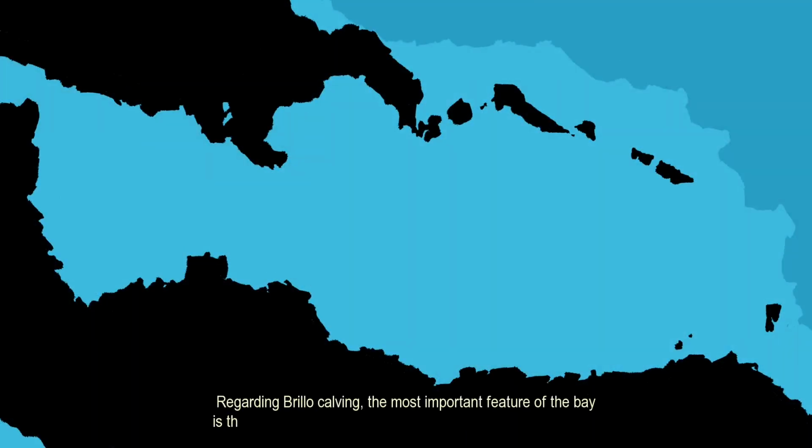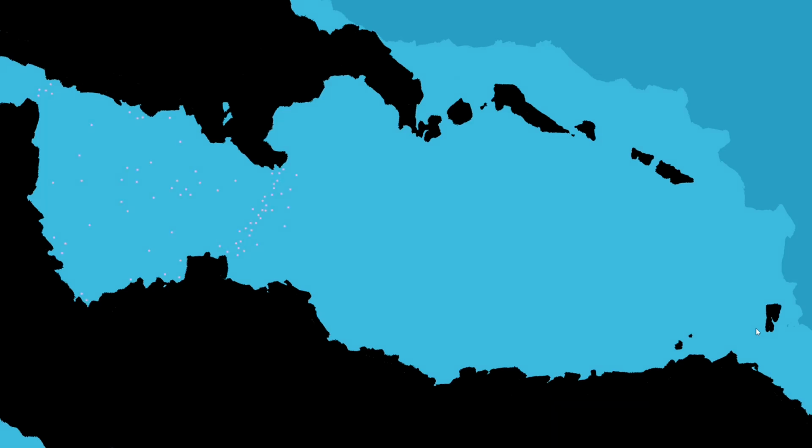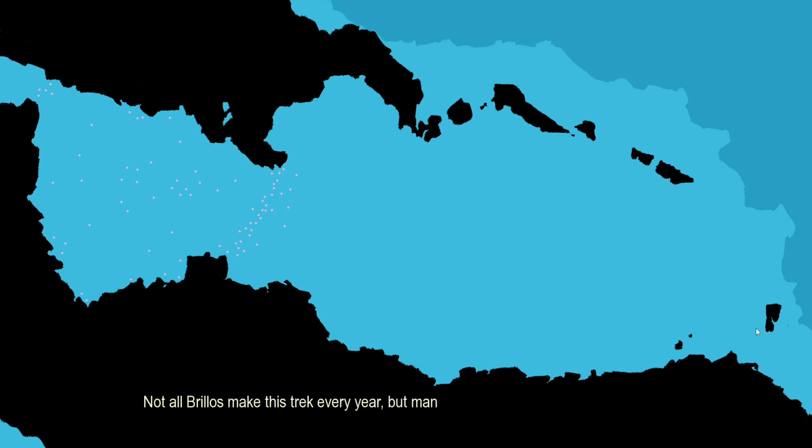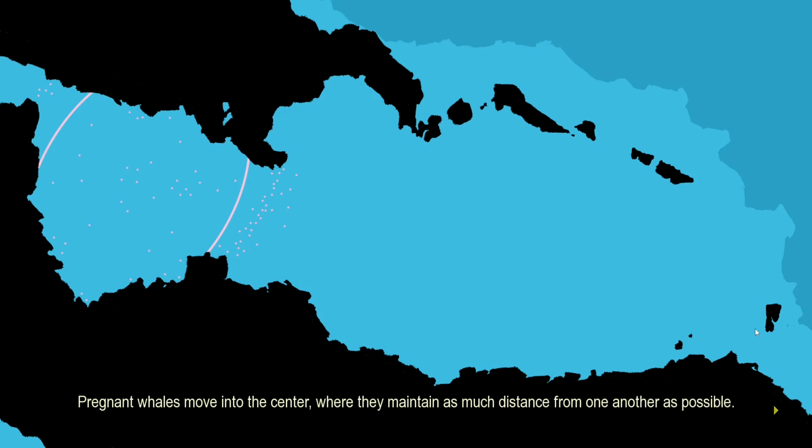Regarding brillo carving, the most important feature of the bay is the chemical composition and concentration of fungal spores. For now, we will limit our discussion to the choreography of the breeding ground. 3 separate herds converged this year to give birth simultaneously. The dots estimate their prior positions. Not all brillos make this trek every year, but many more whales assist besides parents. Pregnant whales move into the centre, where they maintain as much distance from one another as possible.